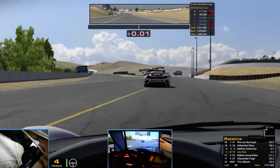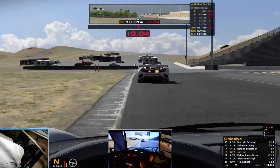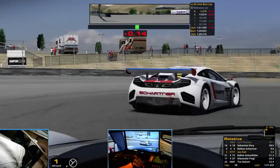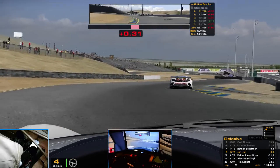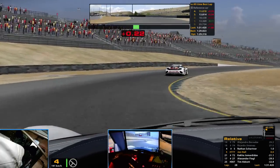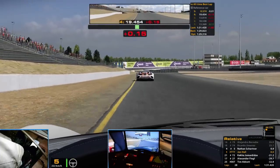I do want to start messing with the springs though. I want better rotation out of the end of that corner. I want it to push like that. A lot of that does have to do with my line, but I want the car to be more forgiving. The line I'm running is not like a super aggressive line. The car really should be banging it up.